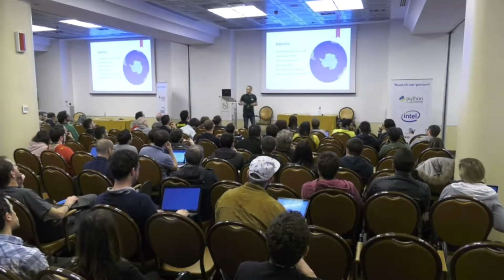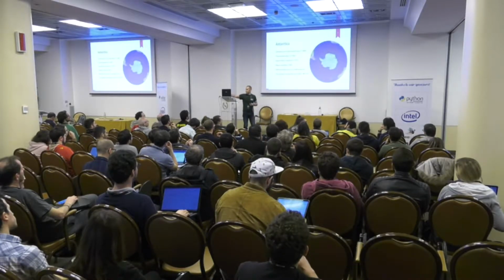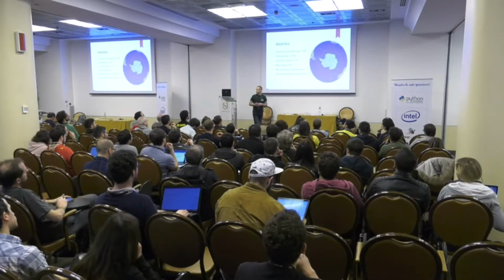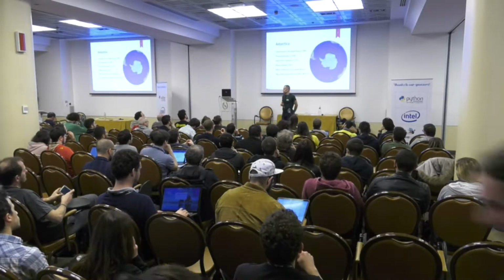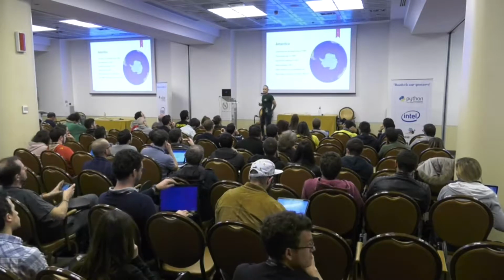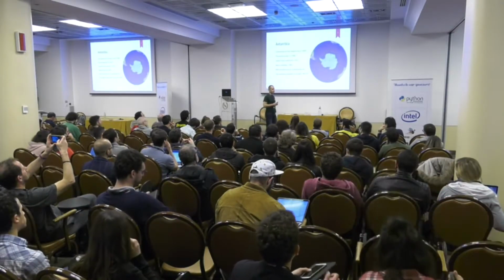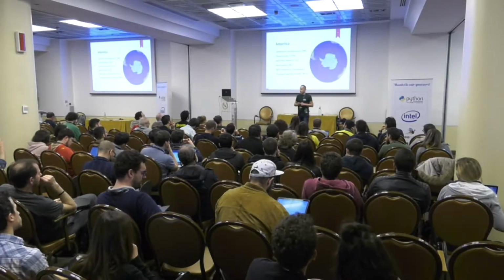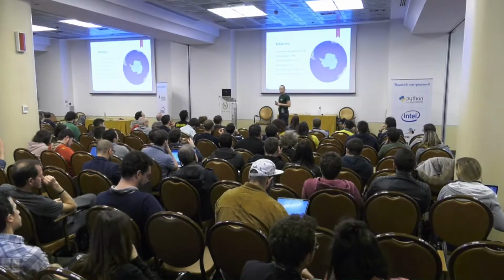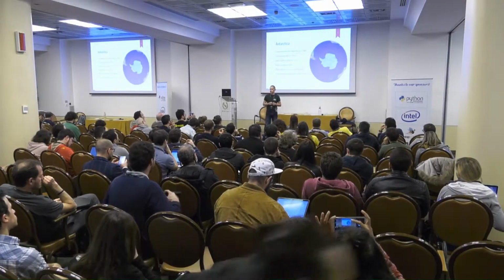You can see on the left there is South America, on the top of the image there is South Africa, and on the right there is Australia. And we discovered Antarctica just 2 centuries ago. We spent the first winter in Antarctica just 1 century ago. And we were able to reach the South Pole only in 1911.